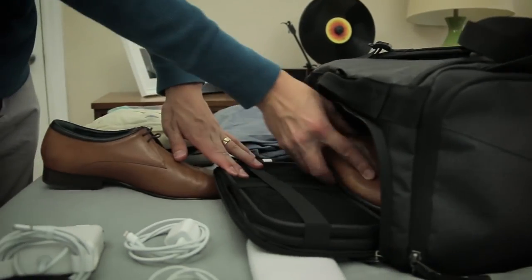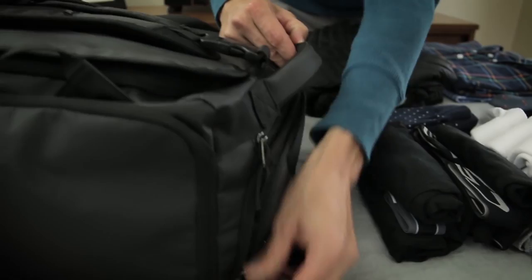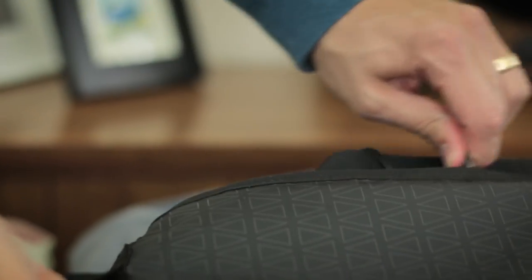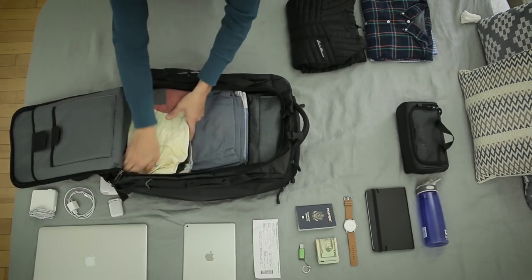We added a separate compartment to keep your shoes separated and protected. A similar pocket can be found on the top of the bag, designed to easily store socks, underwear, a light jacket, and other items you like to keep organized or accessible. We designed the bag with a full perimeter zipper to give you the widest opening possible for optimal packing and easy access to the interior of the bag.